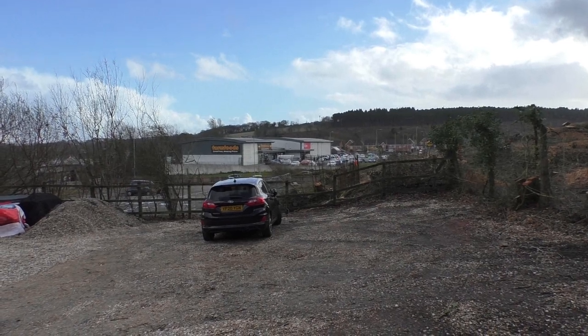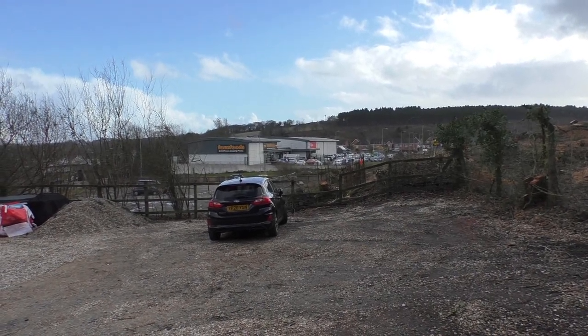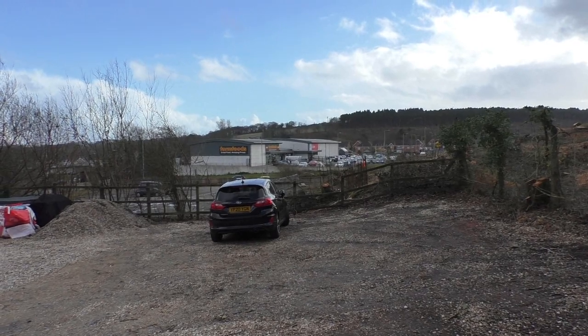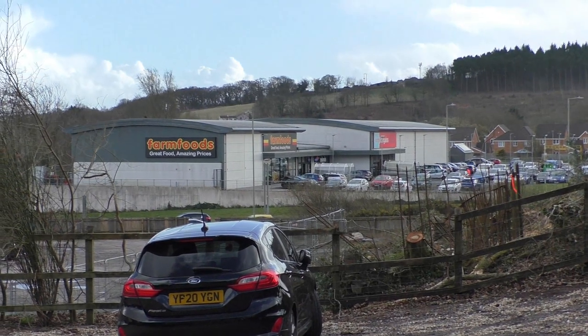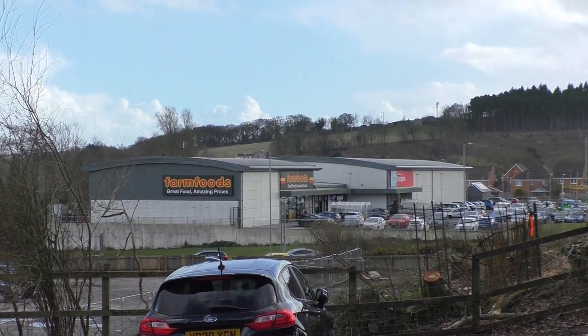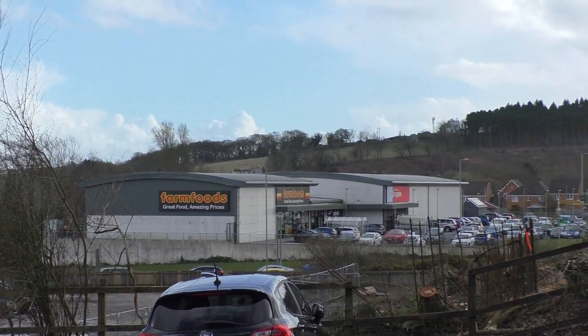Here we are now at the rear end of Wesleyan Church. Little view down towards Farm Foods and Home Bargains. Get a snapshot of that. Check out that car's number plate.